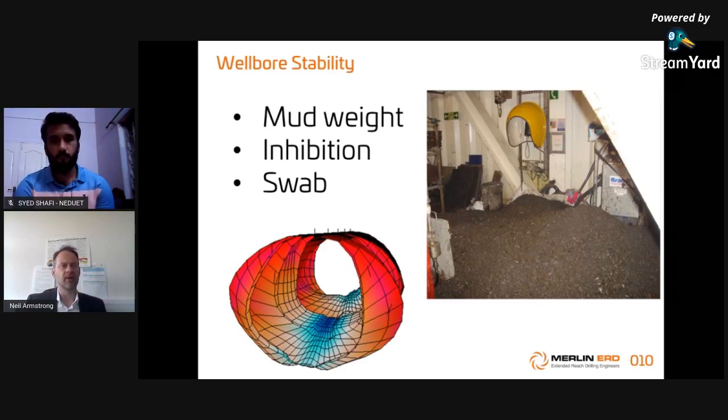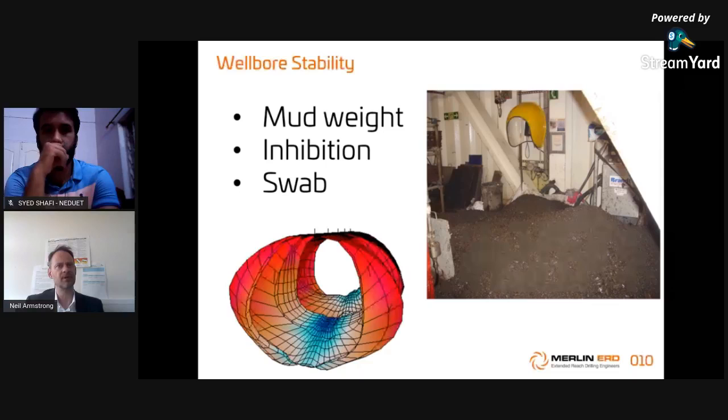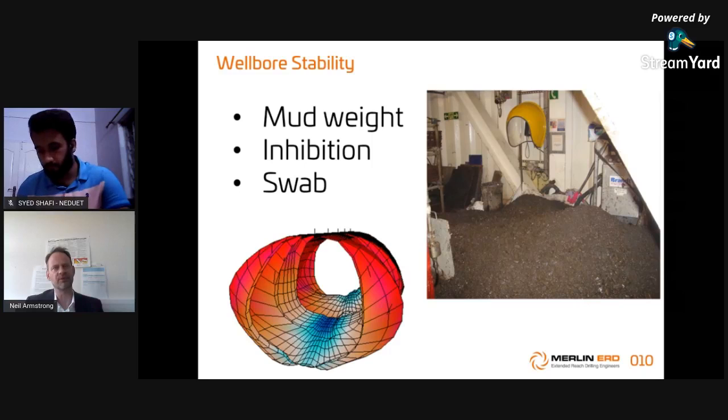So that's fairly common. And a way to diagnose that is the hole is stable while you're drilling it, you trip out of hole, go back to bottom, and then you're finding issues with the hole. That's often an indicator that you've either got some sort of time-based instability, or you've swabbed the hole, you've swabbed below the required mud weight for wellbore stability.